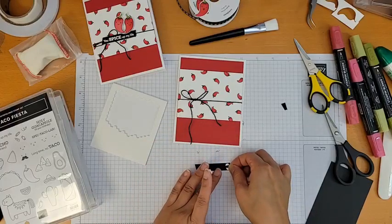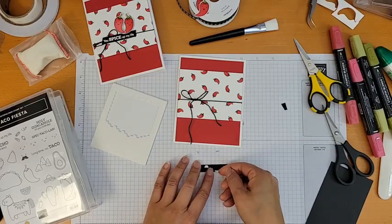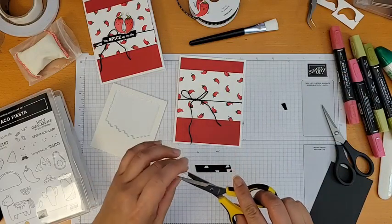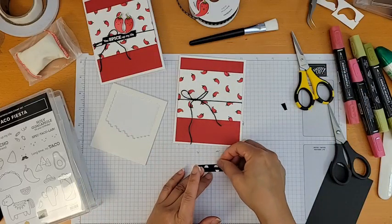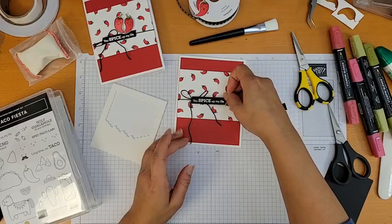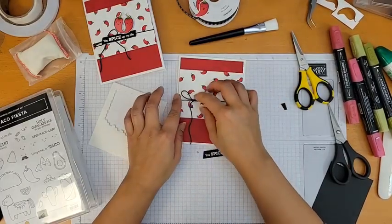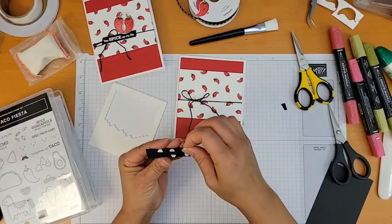I know this is pretty nitpicky, but I do like to have my sentiments lie flat when they are on the card. And I know that this has to sit on top of the string, and I don't want the dimensional to be half on the string and half on the paper, because that would make it lumpier looking. Okay, let me just double check here. Yeah, somewhere around there. And I think I want one right here above the knot, so I'm going to put it directly on the paper. I'm going to move it down just a tad. There. Okay, so let's put that on and take off all the backings.